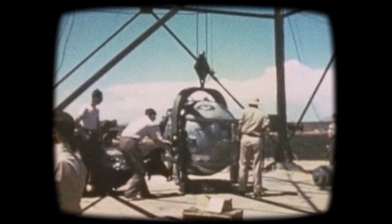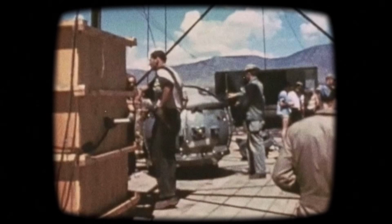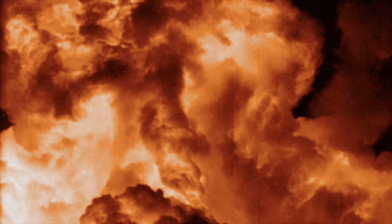The road to this point had started 9 years earlier with the first atomic test ever conducted, Trinity. The Trinity device had a yield of approximately 25,000 tons of TNT. It melted the sand for over 1,000 feet in every direction and was heard over 100 miles away.